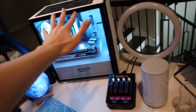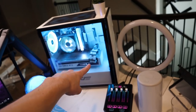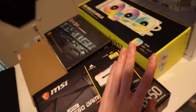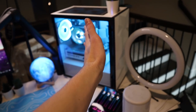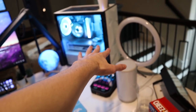So first up is the PC. Right here I have all the parts for the new build that I'm making. Basically I'm keeping the GPU and the CPU and a couple other things, but I'm getting a new case, new AIO, a new motherboard, some more RAM, and a new power supply to fit the new case. The position of the PC will also be changing. It'll be going flat against this corner right here since this side is see-through now, so I'll be able to have that in that corner really well.